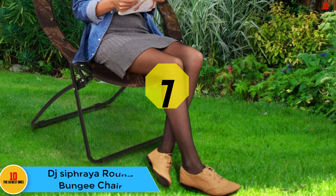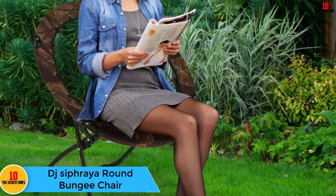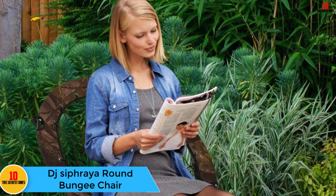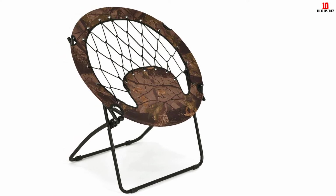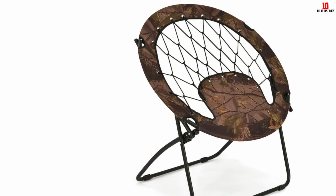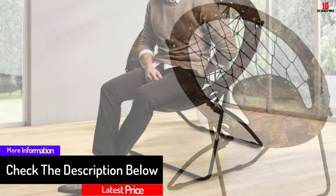At number 7, we have the DJ Siphraya Round Bungee Chair. The DJ Siphraya Round Bungee Chair is among the highest quality and newest bungee chairs in the market today. The bungee chair is designed to provide a comfortable and long-lasting seating experience, with net-like bungee cords. It features a lightweight design and can be easily folded to a compact size, allowing for easy carrying and storage.